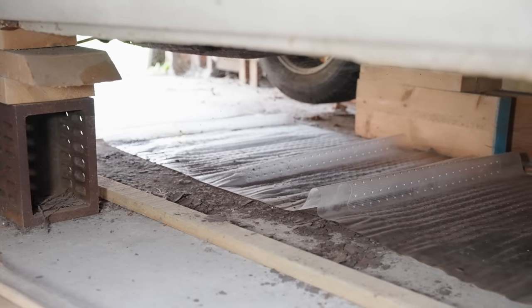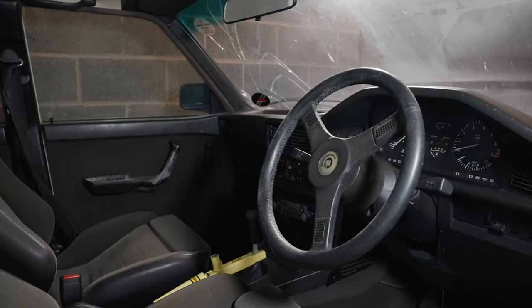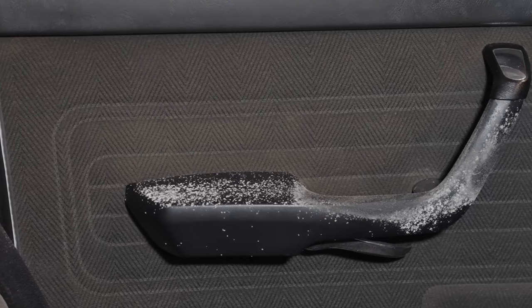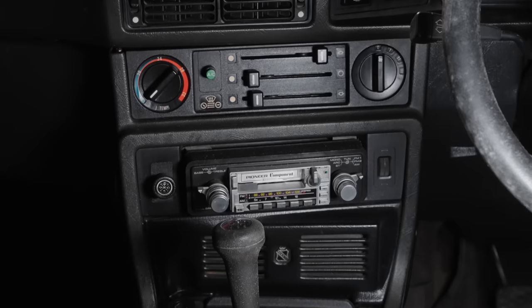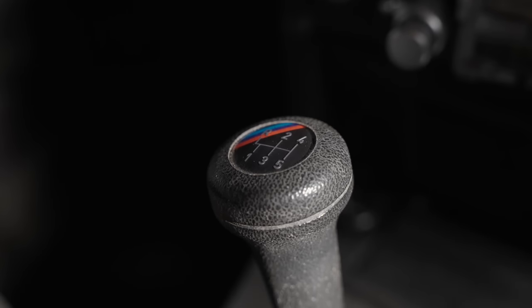I'll let you go in. Go on. Looking at the seats and everything, bit of bolster wear on there, but there's no sign of mice. That's the main thing. No sign of rats. Bit of mould where your hands go, but that's again to be expected. Dash looks excellent. You've got a crook lock on the gear stick. Brakes not on, so they're not going to be seized.